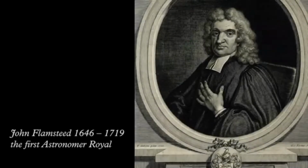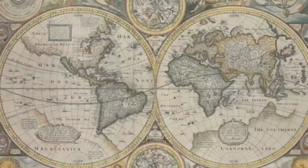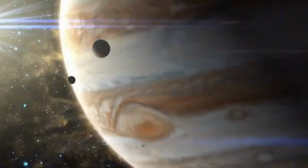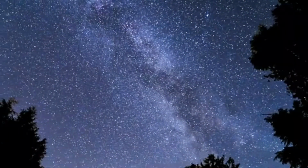The first Astronomer Royal, John Flamsteed, was charged with perfecting the art of navigation at sea. Astronomers believed lunar distances or the positions of Jupiter's moons could be used to determine longitude. Using these methods required an accurate map of the stars.